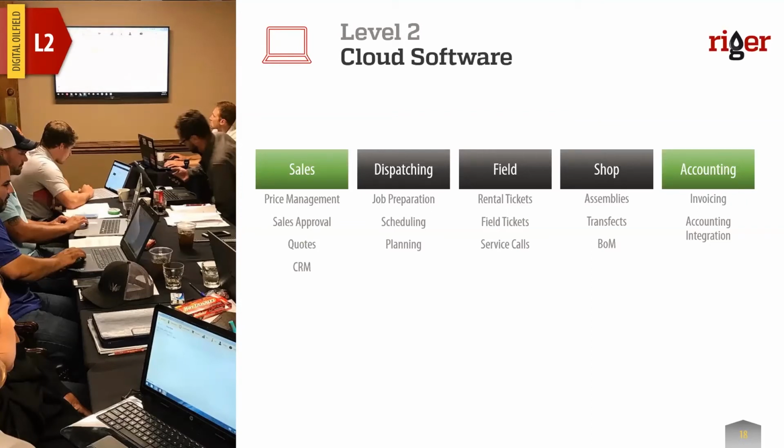So it's not only operations now. It becomes sales with price management, sales approval, quotes, CRM systems, and accounting on the other side, where you invoice, set up different billing rules, and do the accounting integration with more advanced accounting systems. For example, it could be Microsoft Dynamics or any other big systems.